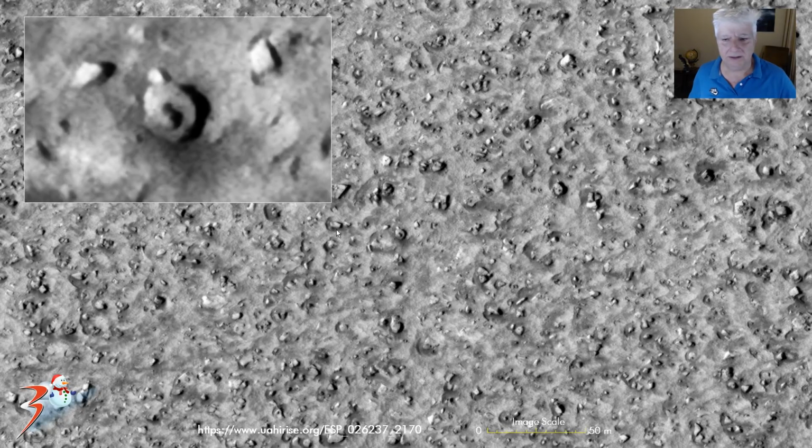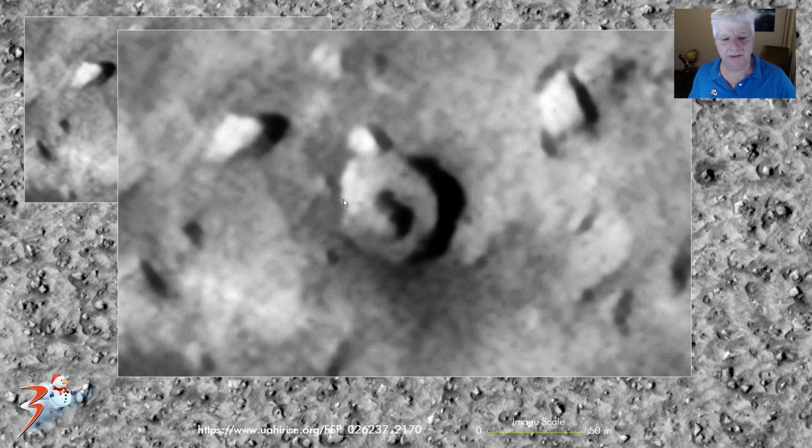Checking out this disc-like object with a knob, dome or sphere on it. This one's about 6 meters in diameter. Right there in the center we can see some circular parts casting that shadow, so it's right there in the center like so many others.